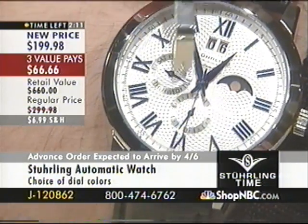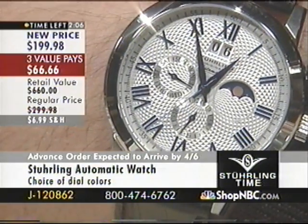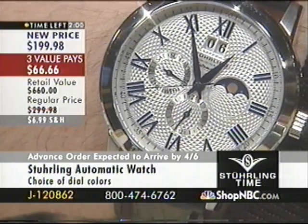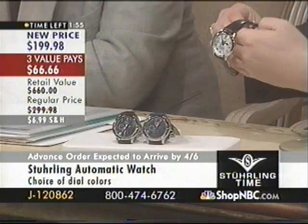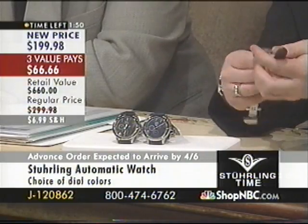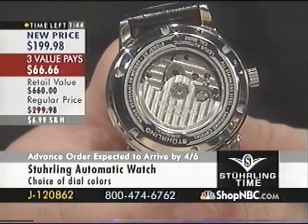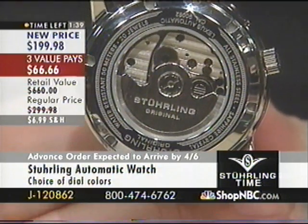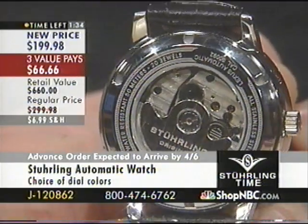When you stop and think about it, yes, it is a sapphire crystal. I know you're testing it there, Jim. It's a sapphire crystal front and back on this piece. It has an exhibition case back. You've got the big date complication up at the top. You've got the genuine moon phase there. You've also got the day indicator and a 24-hour indicator as well, for good measure. All this wrapped up in an automatic movement under twin sapphire crystals, screwed-in exhibition case back, and it's $199.98. Three value pays of $66 is going to bring this home.